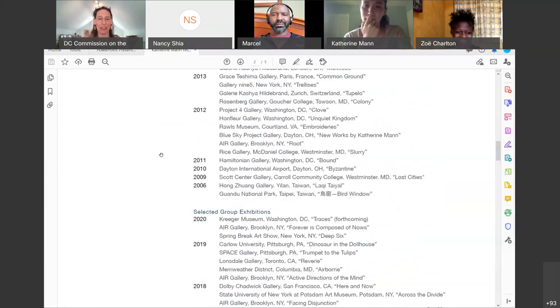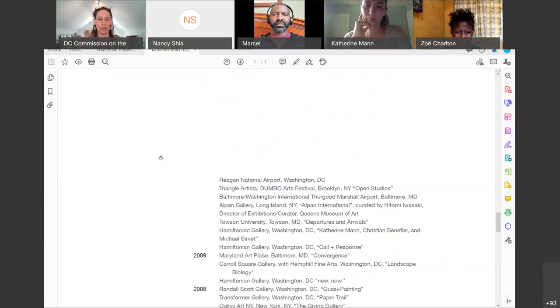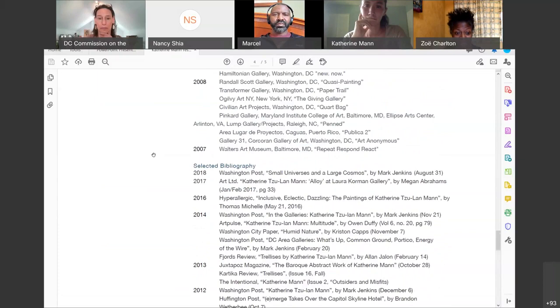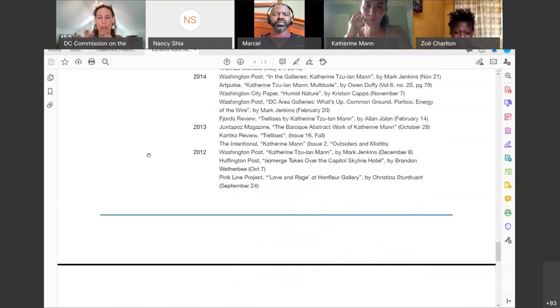What also makes Catherine's CV accessible is really just the way that it's laid out. It is understandable. The spacing in between the lines doesn't make it look like one show is running into the other one. That's really important. It's legible. So bibliography is the media that we were talking about, articles about her work.